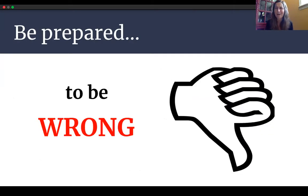So here's the thing about estimation. In most of the math we do, we're always looking for a correct answer and the exact right answer. But be prepared to be wrong when you're estimating. And for a lot of people, this can be really challenging. They feel like they might be getting tricked, and so they really always feel like they need the exact number. But guess what? In estimation, it's okay to be close.